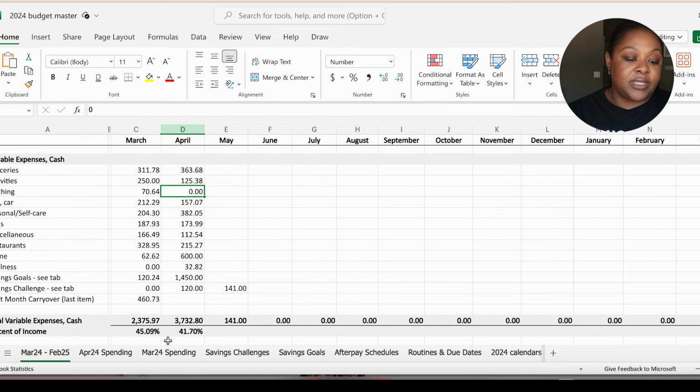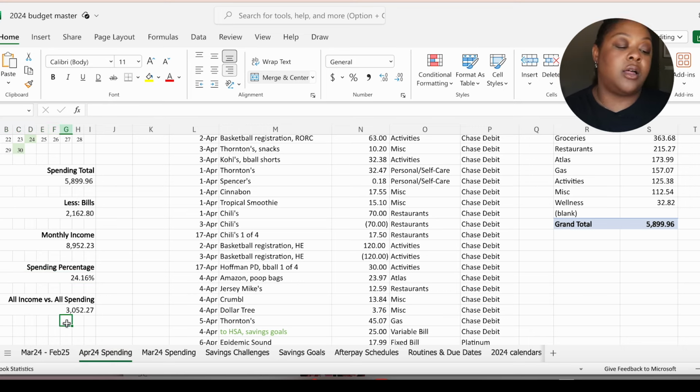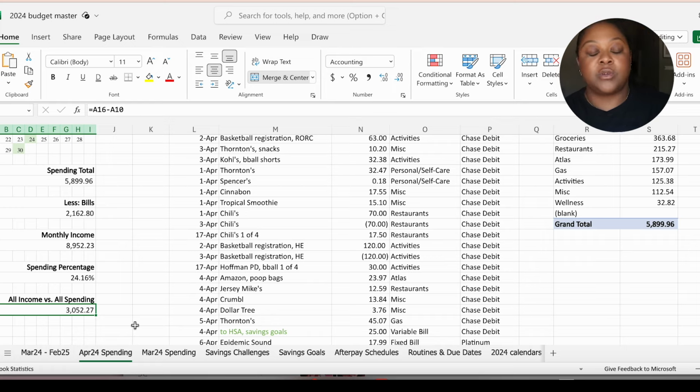Again, if we take these two things out, there's the 24.16% of my income. So yeah, I don't want that to get too high either, because then that just means I'm making money, but I'm spending it all at Chili's. Like, we don't want to see that. So that keeps me in check also. So then I take all income versus all spending, and that leaves me with $3,052 in the black. So if this number was negative, that would mean that I'm spending more than I'm making. But since it's positive, I'm making more than I'm spending, which is good.